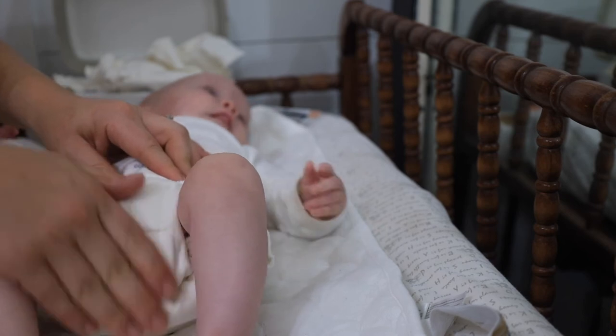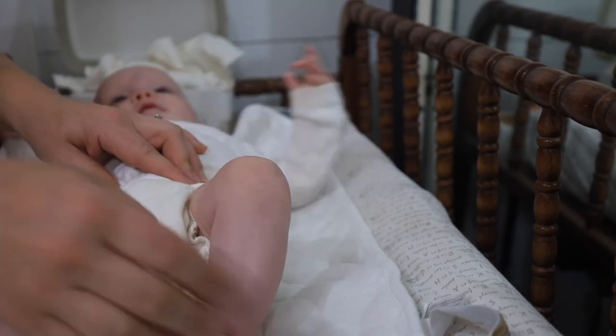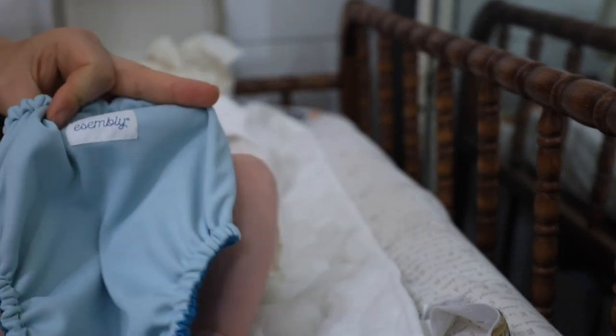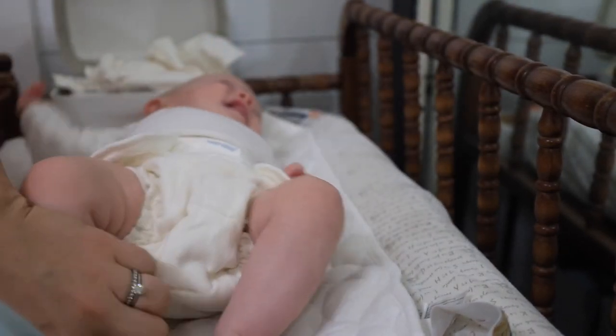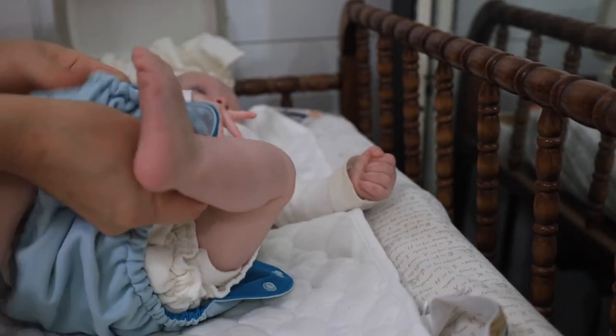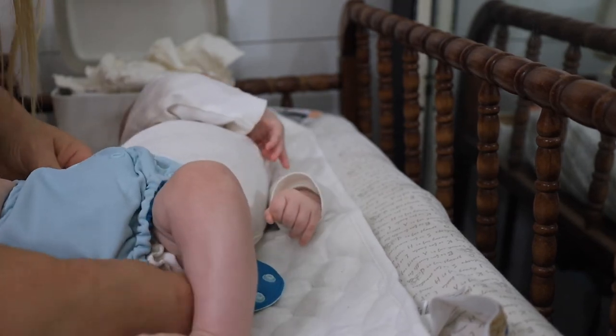So this is not actually holding everything in. This is just absorbing the pee or the poop. You're actually gonna put this amazing cover on that's also from Esembly. They have just the most ingenious cloth diapering system. So you put this around, and this is what you wanna make sure is more secure and snug around the legs, because this is gonna hold in any leaks.